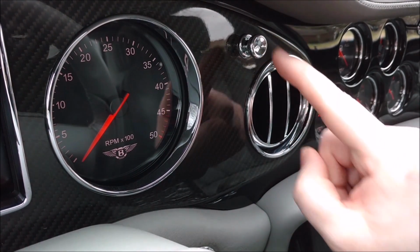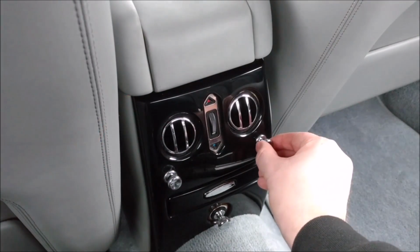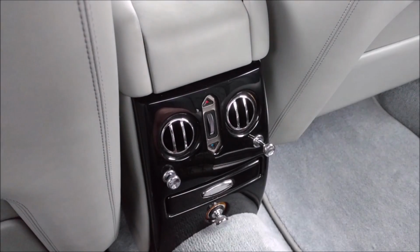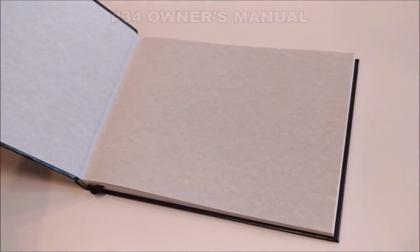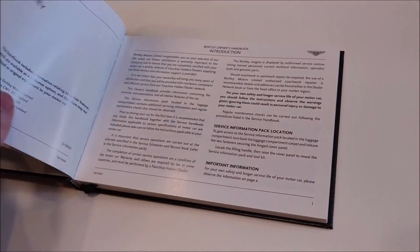Perhaps the most frequently asked question I get about the interior of this car is, what are these things? These control the flow to the air vents, and they're just fun to operate. The owner's manual. I love sitting next to the fireplace and reading a good book. This is probably one of my favorites.